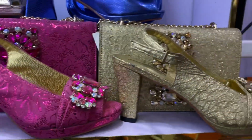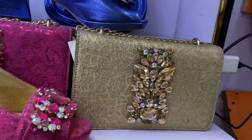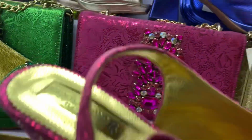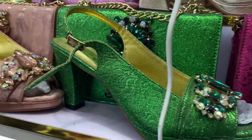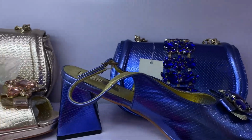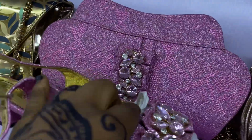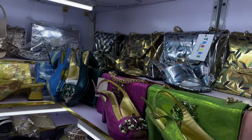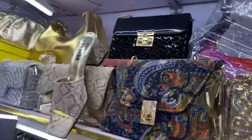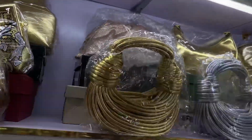Okay. How about this one? Shoe and bag. 75,000. Shoe and bag. You can see, they are in different colors, different designs too. Look at this bag. It's fine. So instead of you buying shoes, looking for where you buy a matching bag, you can just buy it once and for all. That's nice. Oh, this bag. 65,000.